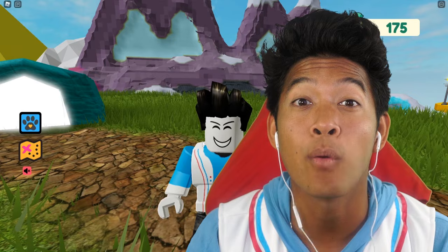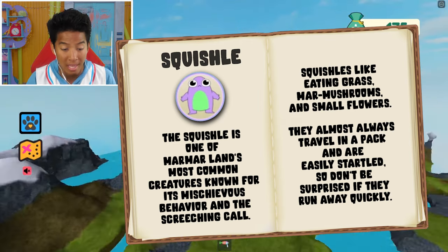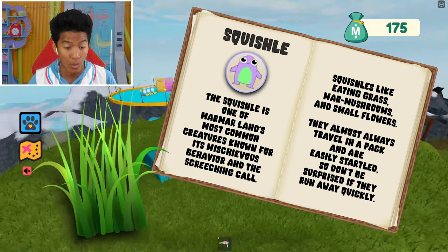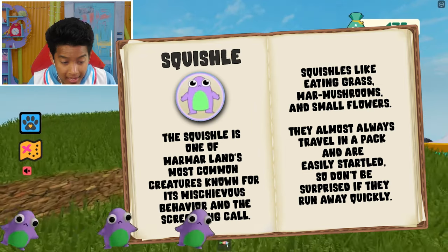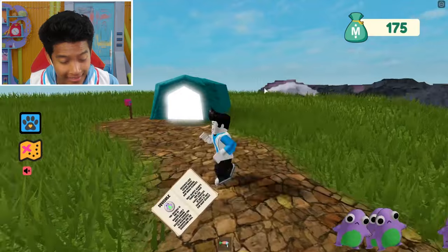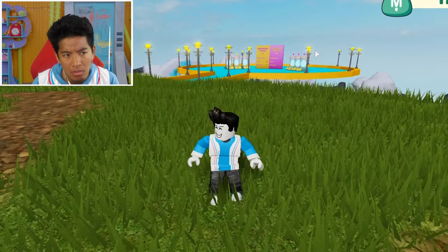Explorers, let's take a look at what we're dealing with. The squishel is one of Marmarland's most common creatures, known for its mischievous behavior and screeching call. Squishels like eating grass, mar mushrooms, and small flowers. They almost always travel in a pack and are easily startled, so don't be surprised if they run away quickly. Squishels like grass and flowers, and they probably like wide open spaces so they can run around.